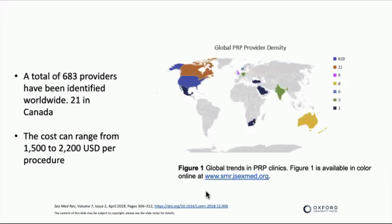PRP providers globally: there are almost 683 providers worldwide, 21 in Canada. The cost ranges between 1,500 and 2,200 per procedure.